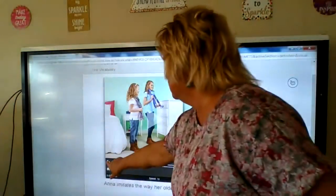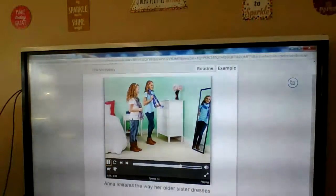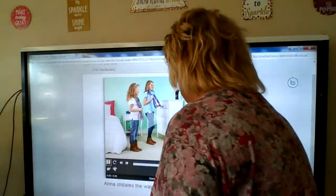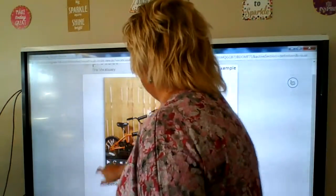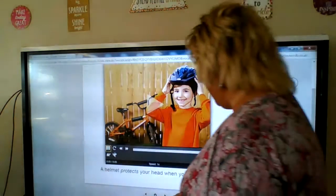Imitates. To imitate is to act like someone or something else. Anna imitates the way her older sister dresses. Imitates. To act like somebody or something else. Protects. If you protect something, you keep it safe. A helmet protects your head when you ride a bike. Protect.